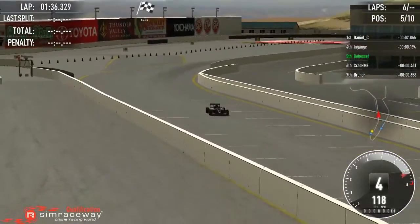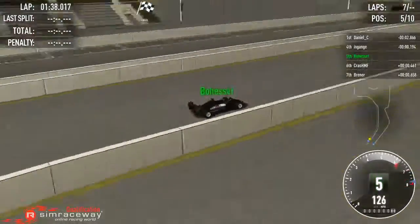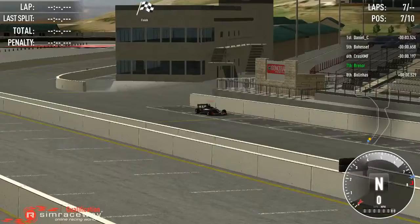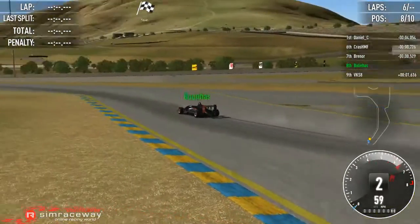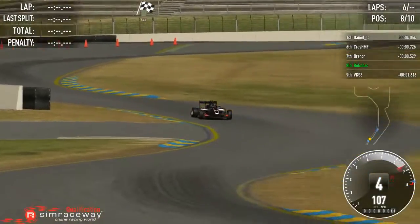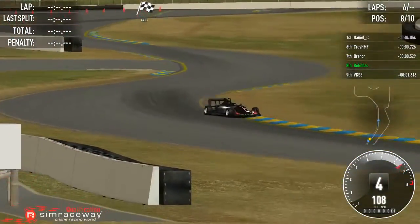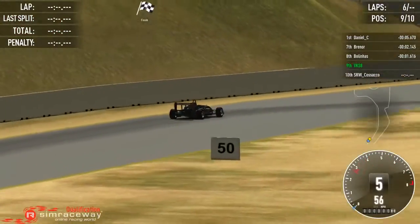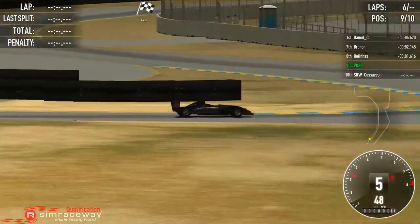So now just trying to wait on the final few drivers to cross the start-finish line and bring an end to this jubilant qualifying session and what it has been for Daniel C. 1:34.9 puts himself in a very, very good position to convert that into a victory. We'll wait and see how successful he is in that bid. But right now it is looking like the odds are definitely in his favour.